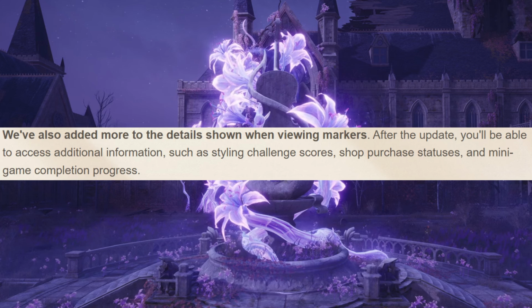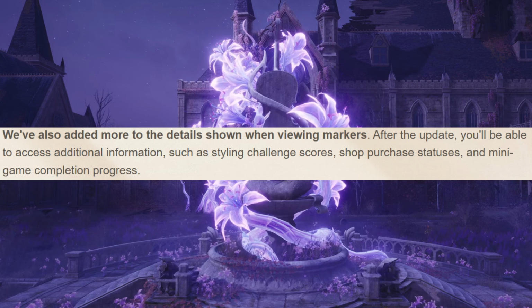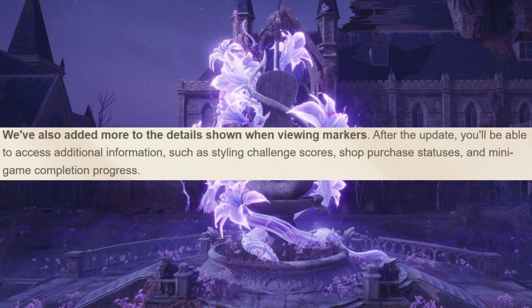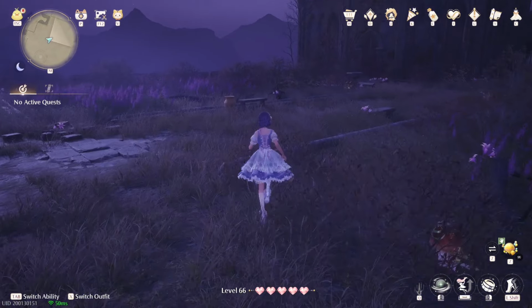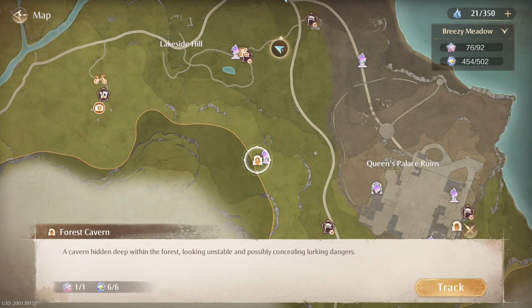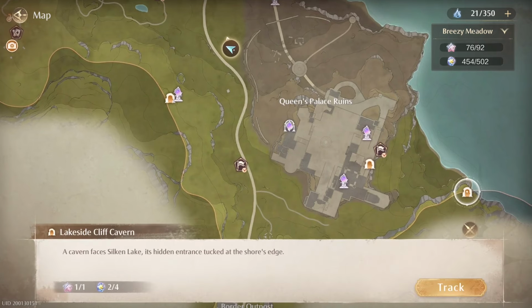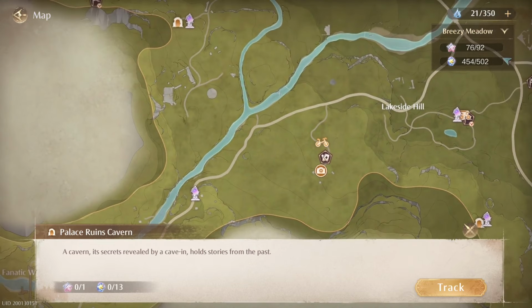They said they've also added more details shown when viewing the markers. So after the update, there'll be additional information such as styling challenge scores, shop purchase statuses, and mini game completion progress. This is really good, and I imagine that this will work in a similar way that we have seen with the caves, where it shows you how many whim stars you've collected or how many juice of inspiration you've collected within that particular cave. So I really love this change, and I think that will be really helpful because it may save your player traipsing all the way to a specific location only for it to already have been done.